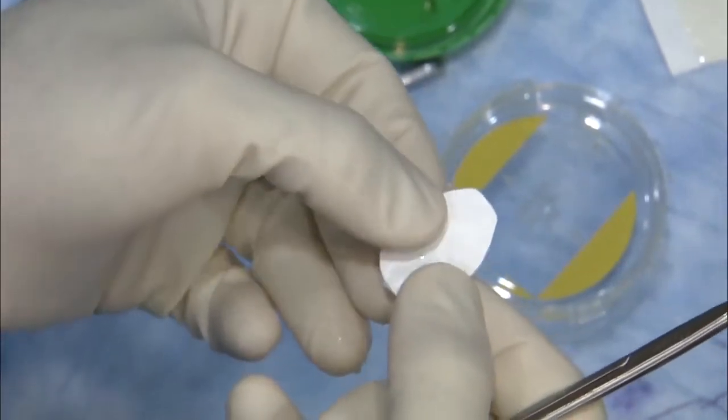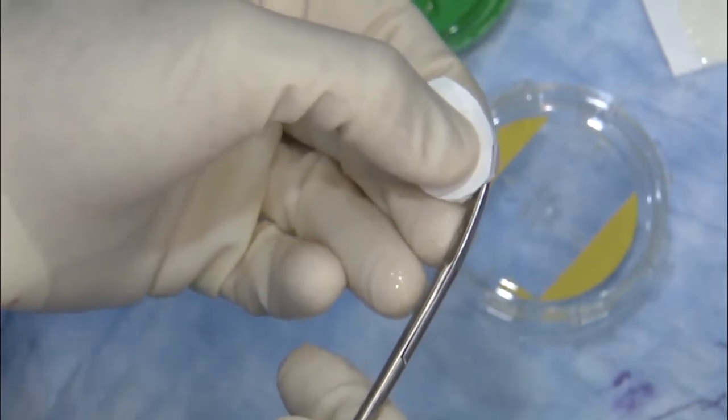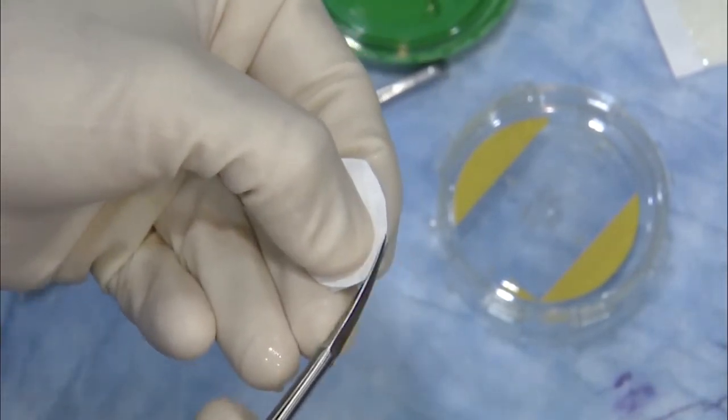Sometimes you can see a little bit better. If your implant's hanging over a little bit, I don't know if you can appreciate that. Yeah, we can see that. But I'll just fine tune it.